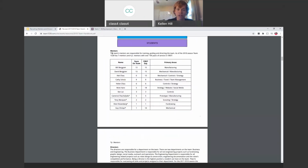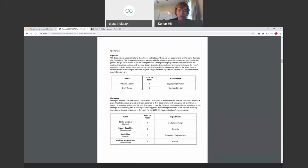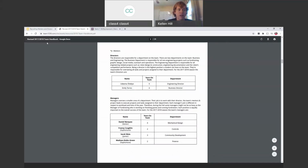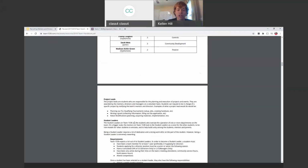They go as far as showing all of their team mentors, what level of experience they have, how long they've been with the team, what their primary area of focus is, if they're a business team mentor or mechanical team mentor. They then go on to define what the team director positions are. I'll let you read further into this. I have it linked at the end of my presentation, so you can go further through this document, but it defines that team structure: here's who our mentors are and what their responsibilities are. Here are student positions and what their responsibilities are. Here are our team goals.